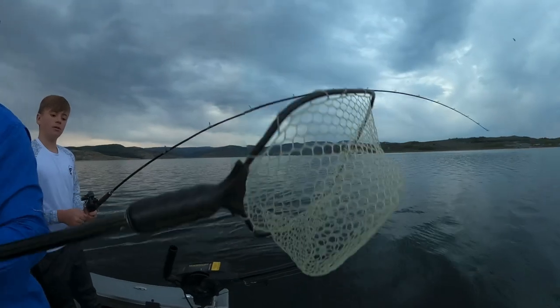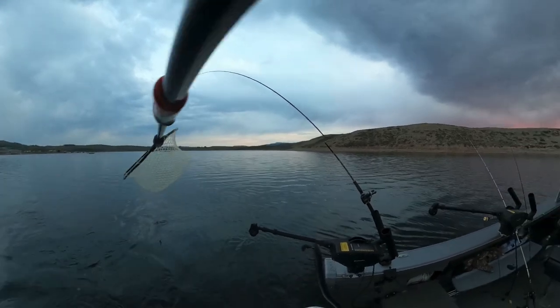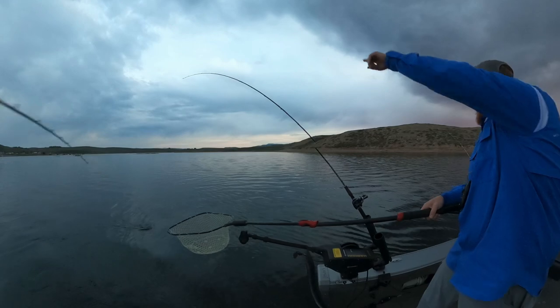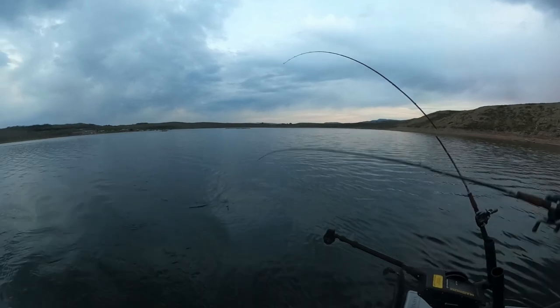First fish is a cutthroat. Oh. Yeah. Sounds like a nice 7. It's a big cutthroat. Here, come all the way on this side. Over that. What? Under? Over. Is it under?